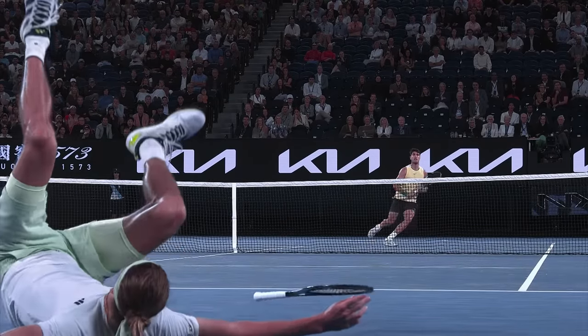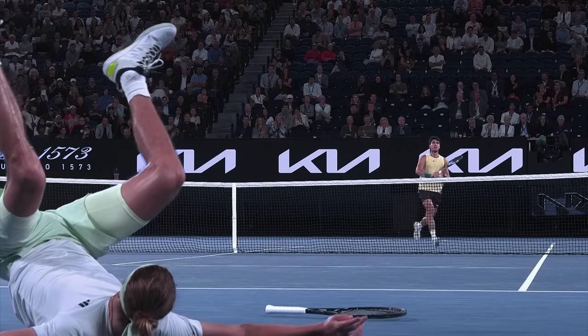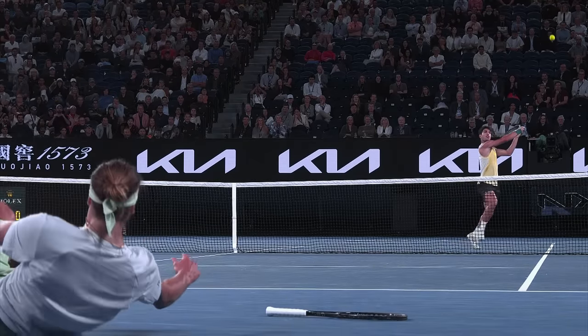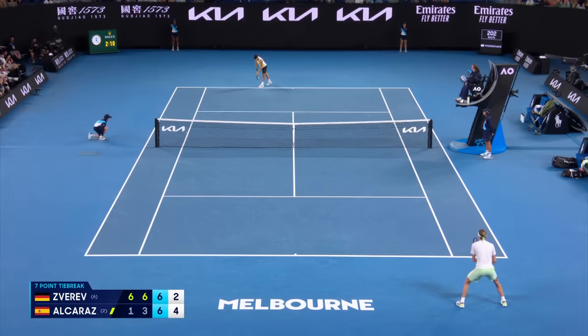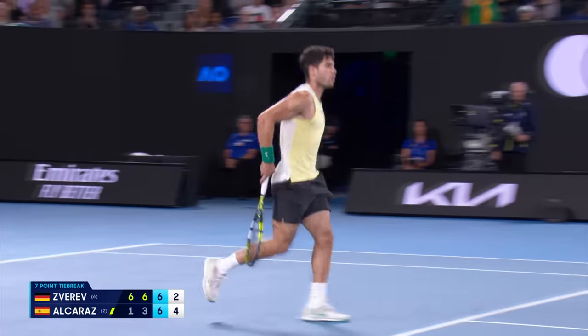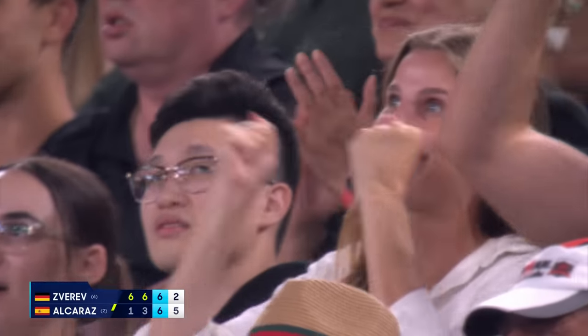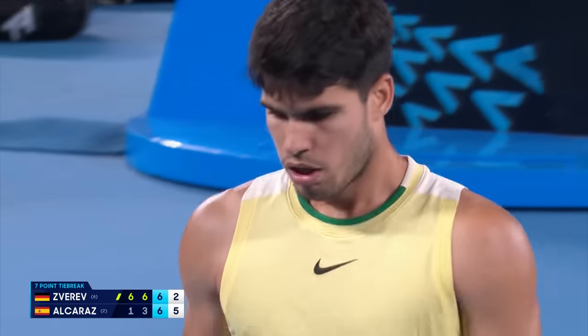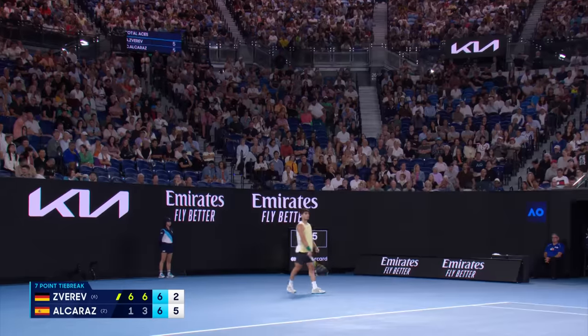Thankfully, Sasha okay on the ankle front. This ball going out too, I think. But he makes sure of it. That was going to land a fraction wide, I think, that ball. This is why five sets builds and creates drama. 5-2. Right now, there's not a finish line in sight.